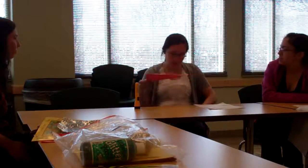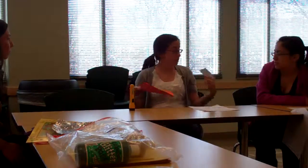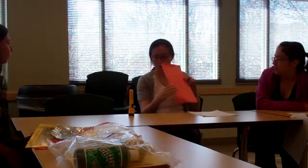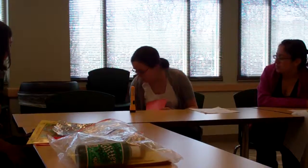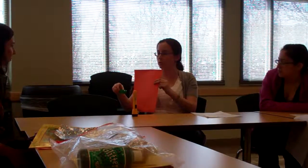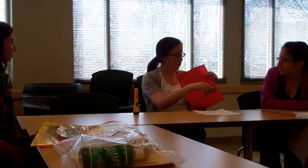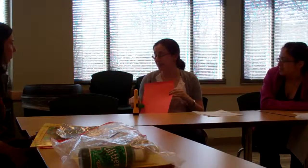But is this shiny? No. No, because remember we said the mirror is really shiny, but the construction paper isn't. Can you see yourself? No. Okay, let's try with the Lego though, because I have a Lego. Let's see if we can see the reflection of the Lego in the paper. Do you see it? No. No, so I don't think this paper is really a good reflector. No, because the mirror is a good reflector.